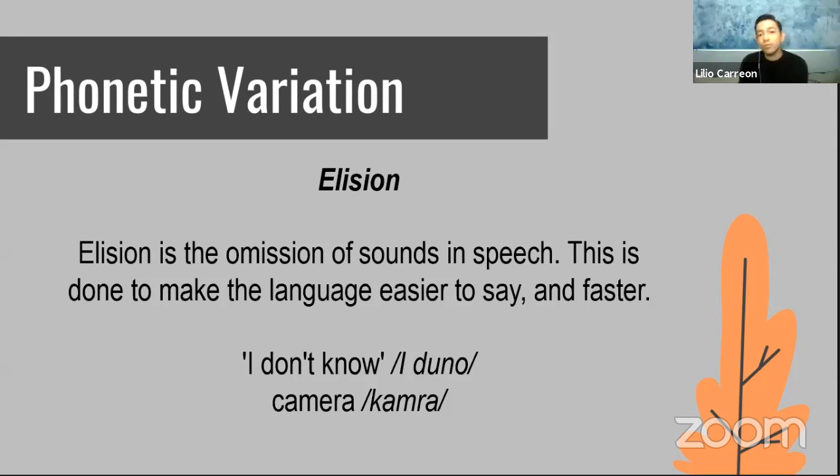I don't know. What if the student doesn't understand, like, do know? Like, do know daw, sir, ano daw po? Okay? And camera, some would say camera. Can you hand over camera? Ano pong camera, right? So it could actually be a source of listening difficulty.